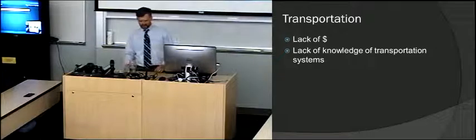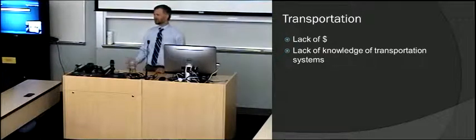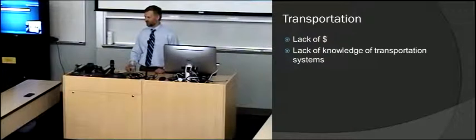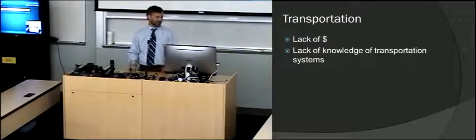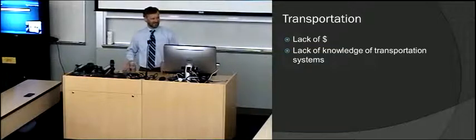Well, let's talk first about transportation issues here. So if you could take a moment and just imagine for yourself, putting yourself in a country where you don't speak the language, you don't know the culture, and you don't know where things are. Try to get from one place to another in the city. As complicated as this city is, try to get from one end of the city to the next.